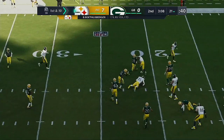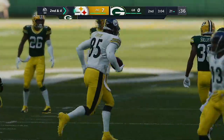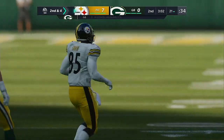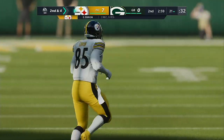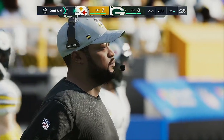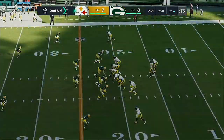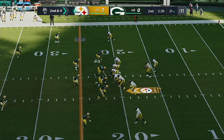Now the pass finding its way into the hands of Eric Ebron. A gain of six there on first. Now that's staying ahead of the chains. Really good pickup on first down, hitting the tight end there. Now it brings up a second and manageable. Just found a hole in that zone. 6 yards was the pickup on the last completion, so here's second and four.